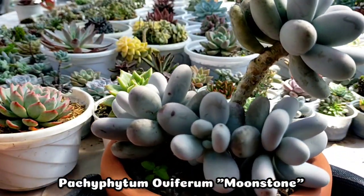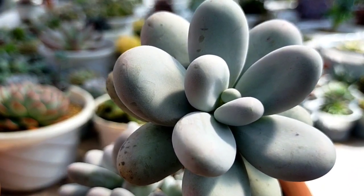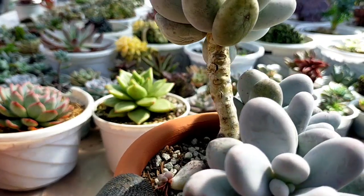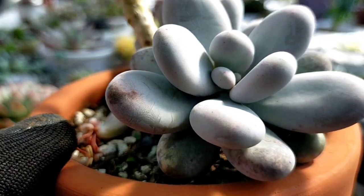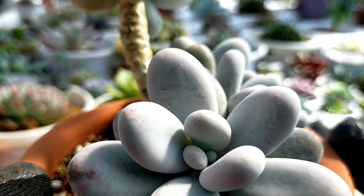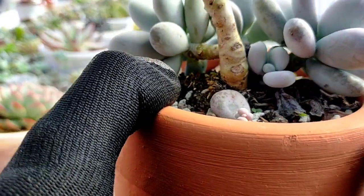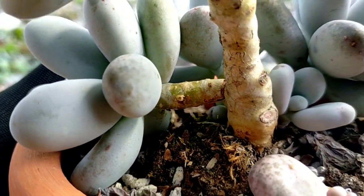We often call this the Moonstone succulent, or sometimes we simply call it the Mentos because of the resemblance of its leaves to the Mentos candy. It's one of our succulents that's also coated with farina, although it's not too thick. What I love most about this succulent is how chubby its leaves are, and it's also easy to propagate. In fact, even if you're not propagating it, it will simply produce offsets.